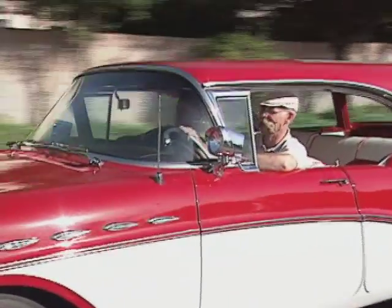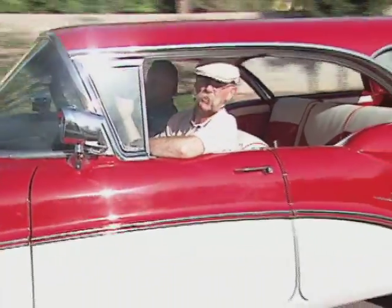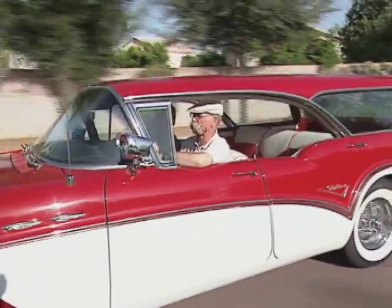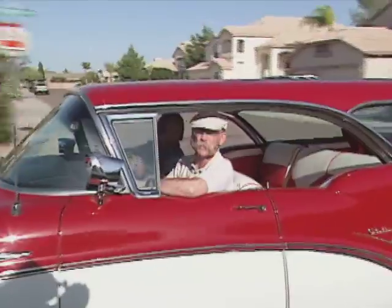What a great day, cruising in a couple fantastic 50s wagons. Phenomenal collection. Bob's a heck of a restorer. The whole collection's going to Branson, Missouri in '06. I know I'm going to be there. You should too.